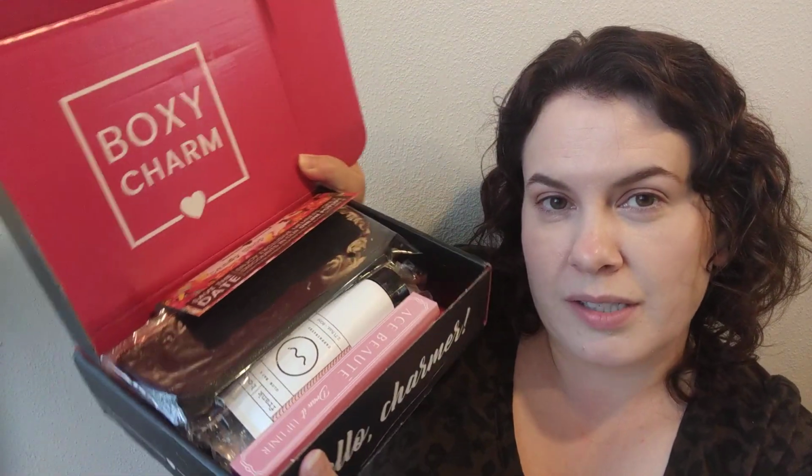But anyways, we have a slightly bare face because we're going to try on whatever came in the box. So let's go ahead and dig in. So this is what the inside of my box looks like, and there is a card. The theme this month is candy shop, and then they're just showing you save the dates for holiday shopping for Boxy pop-up, which is November 10th. All right, so let's go ahead.